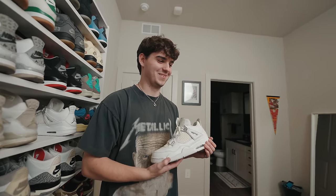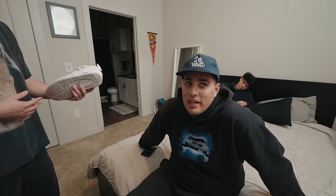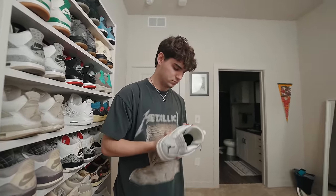I don't consider them heat. These are so fire, dude. That's crazy. That's a crazy take right there. What don't you like about this? This is the all white Jordan 4. Yeah, I mean, what's not to like? I got a clean pair. As a GR for sure. I remember when those were sitting.